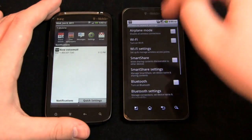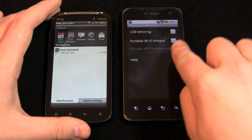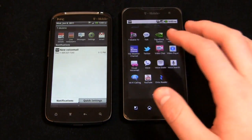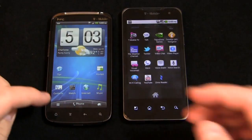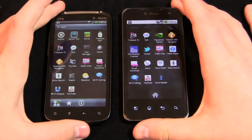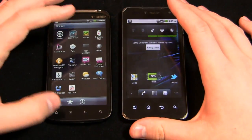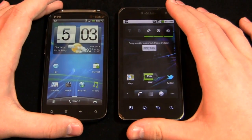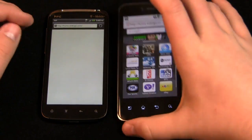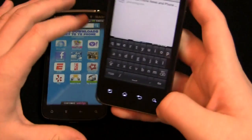So we can scroll down through here. On this one, there's no mobile hotspot shortcut in the actual menu, but you can see I can activate portable Wi-Fi hotspot by clicking there, and it'll activate right up. So it's hidden a little bit more in the menu versus the Sensation where it pops up down at the bottom. You can see Wi-Fi hotspot, but it is there nonetheless. So about the same number of T-Mobile applications pre-installed on both of these devices. But let's take a look at the browser just to give you an idea. Look at the differences here. We'll load up PhoneDog.com. Ba-bam.